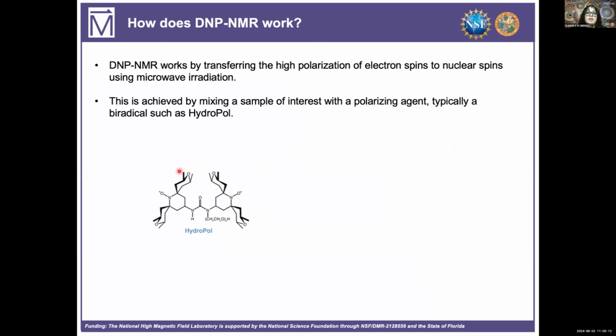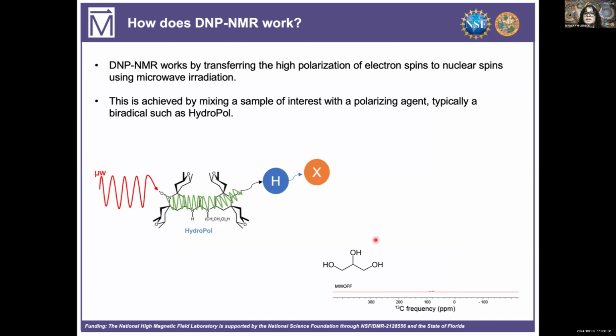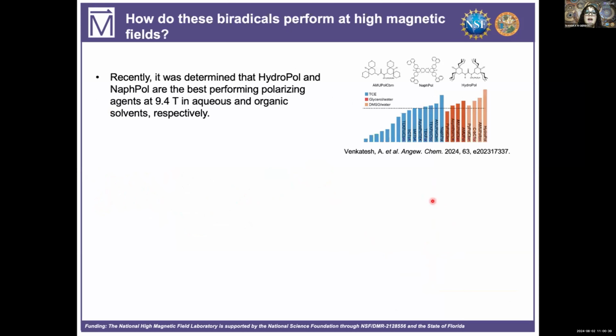Well, DNP uses polarizing agents such as biradicals that have lone electrons, and it uses microwave irradiation to saturate those electrons and do a polarization transfer to the protons and then to the desired nuclei. If we were to do a glycerol spectrum, we will get a spectrum like this. But when we do it with DNP NMR, we're basically putting steroids on the signal and enhancing it to this.